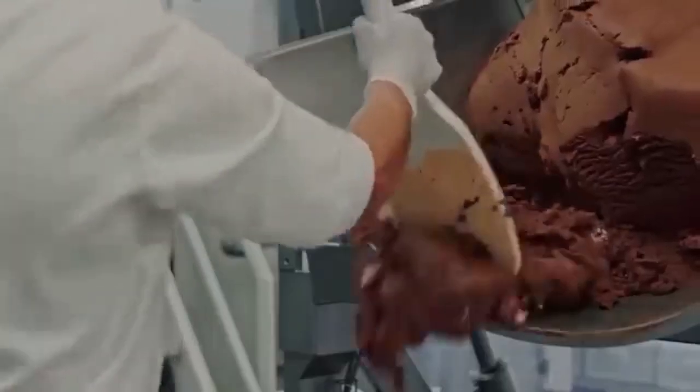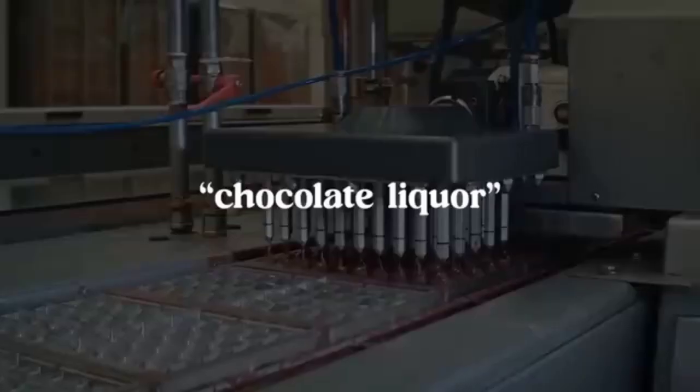The nibs are then ground into a deep, dark brown paste. And this is where things begin to really kick into gear. The process changes the composition of the chocolate so that it comes out of the grinder looking like a really thick syrup. This syrup actually smells a lot like alcohol, and so is called chocolate liquor.